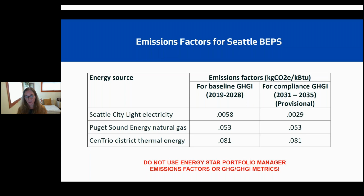I'm just going to use the baseline ones. Really importantly, in red here, please do not use the Energy Star Portfolio Manager emissions factors. What's really important is that Portfolio Manager uses the regional grid for electricity, so it wildly overestimates what the emissions are for electric here. So we don't want you to use that.